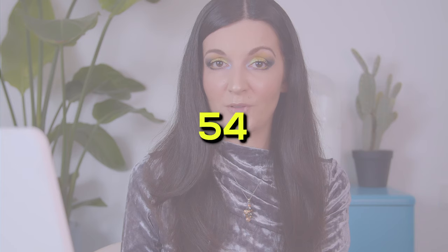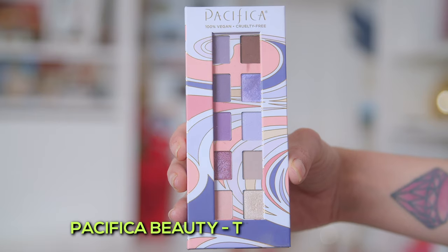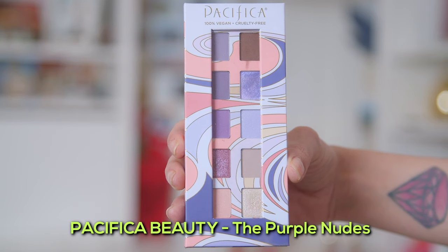So the next spot, number 54, goes to another disappointment. And this is by Pacifica Beauty, and this is the Purple Nudes palette. I just did not enjoy how this palette was performing. The fact that this special shade was completely useless and it hard panned on me the second I dug in there. And I just really did not like any of the looks that I came up with. I felt like the shimmer formula was so lackluster. Also, just blending these out took such an effort to end up with kind of a mediocre look at the end of the day. This did not look very flattering on my eyes.